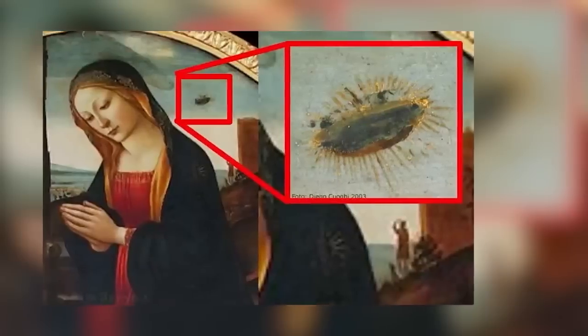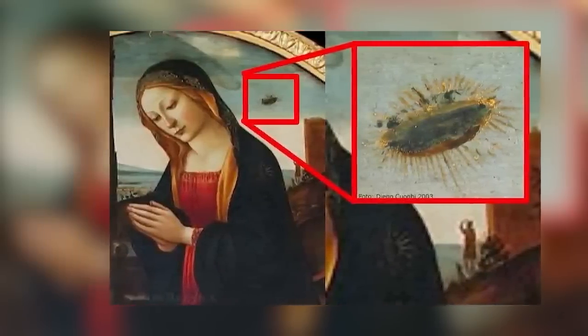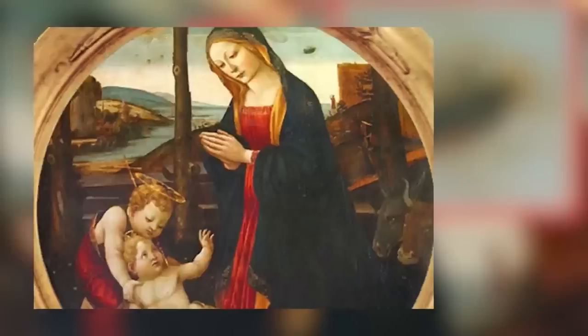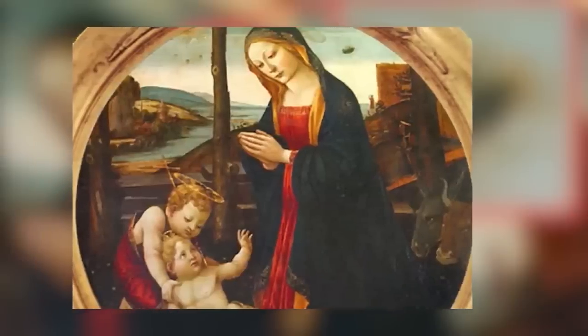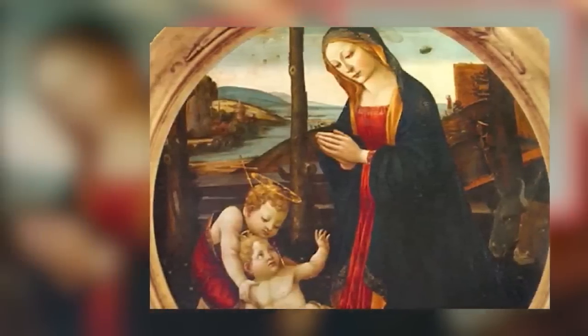As one example shows, the 15th century painting, the Madonna with Saint Giovanni, depicts the Virgin Mary. Also, in the background of this painting, there is some sort of hovering disc-like object that looks, well, it looks a lot like a UFO. No? I don't know. I can't really describe this.